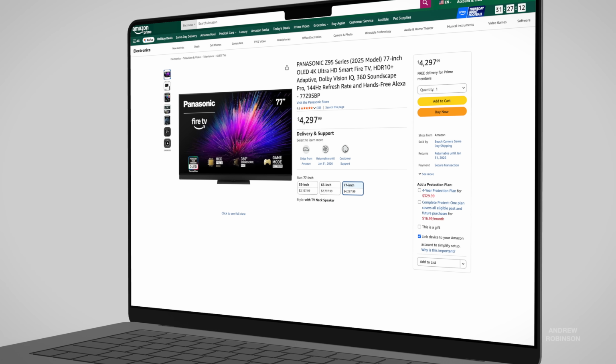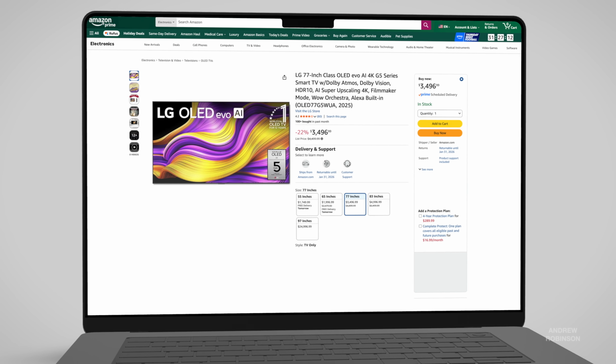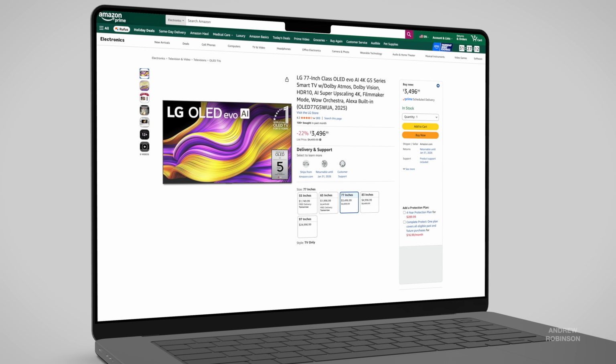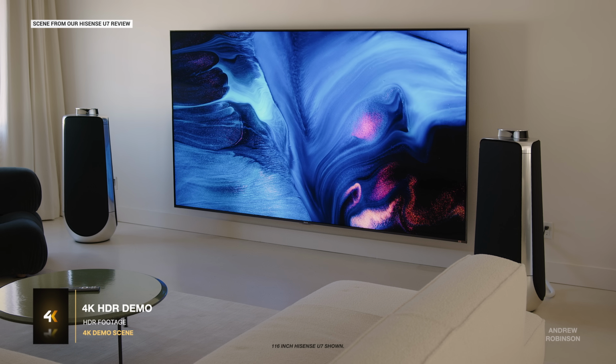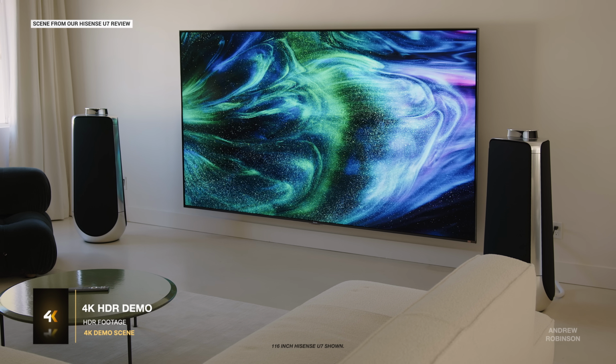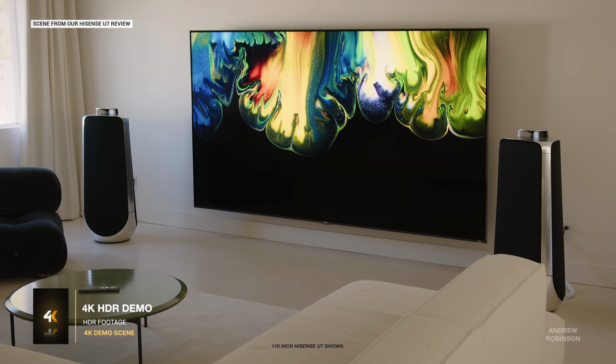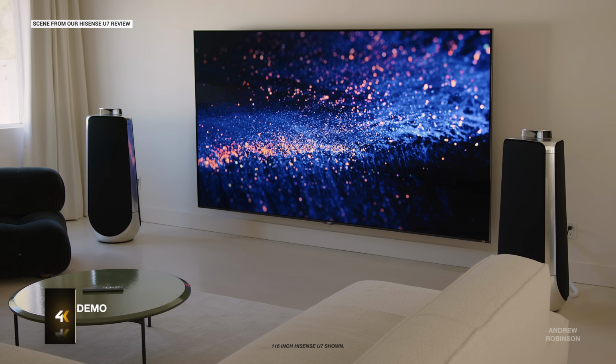But if the 77-inch is more than enough for your needs, its retail price of $4,300 is nearly $1,000 more than the comparable LG G5. Want something bigger? You can actually score an 83-inch G5 for what the 77-inch Panasonic will cost you. Then there's the Hisense U7, which I know is not an OLED. Still, at its current sale price of less than $2,500, the 100-inch is really hard to pass up, especially for such an impressive image.